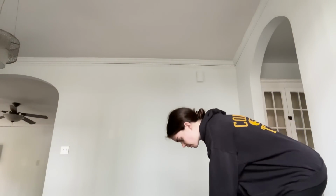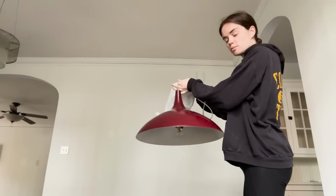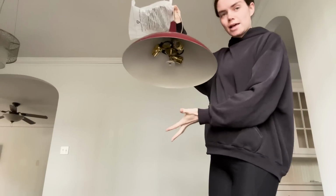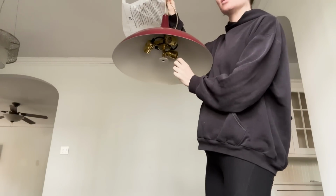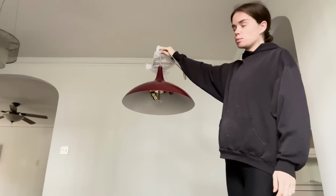Our pendant light for our dining room thing. So pretty. Let me show you. It's like this really beautiful red, like the perfect red. And then a glass piece goes under and there's a little gold hook kind of thing. It'll be really pretty in here.